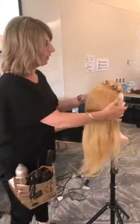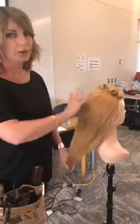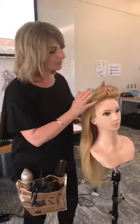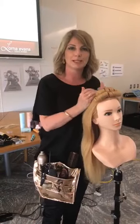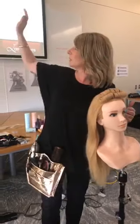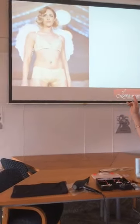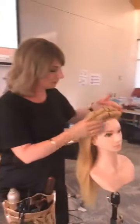Okay, so now that we've put a lot of product through, loads and loads and loads, the next thing we've got to do is put our sectioning into place. So this is exactly the same sectioning pattern that I did for this particular look. Now it's not a big section, and that's the biggest trick to it.